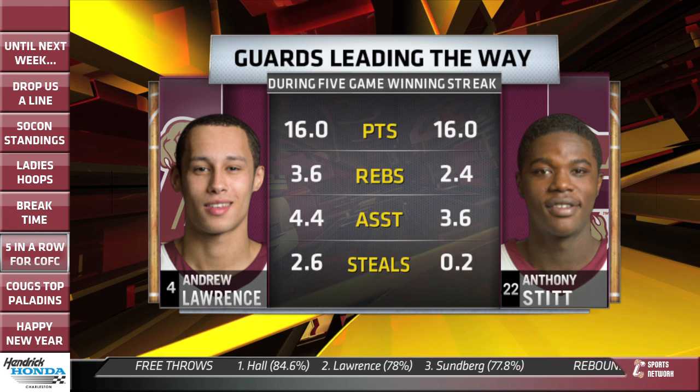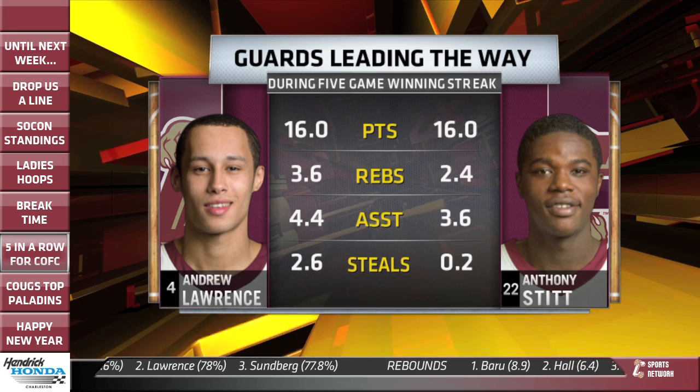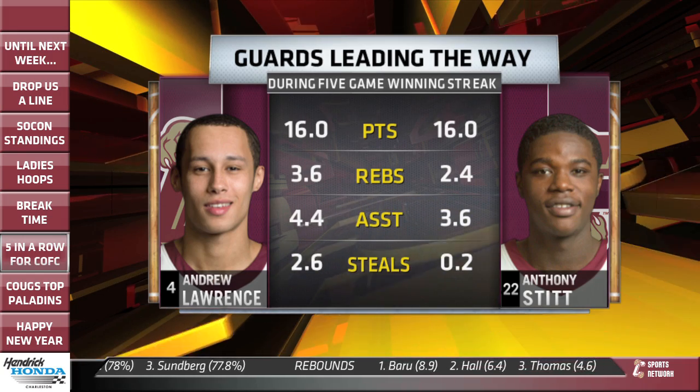Both of them also contributing on the boards. Assists, 4.5 assists per game for Andrew Lawrence, and the steals are up as well. The team captain with nearly 3 steals per game.